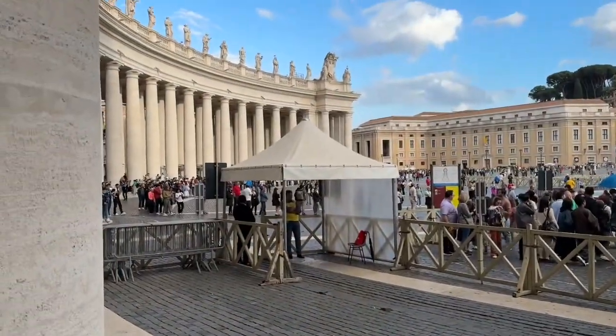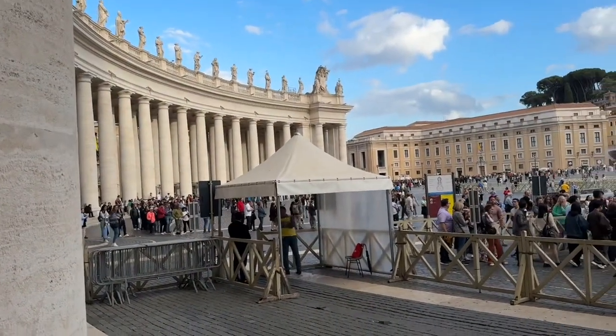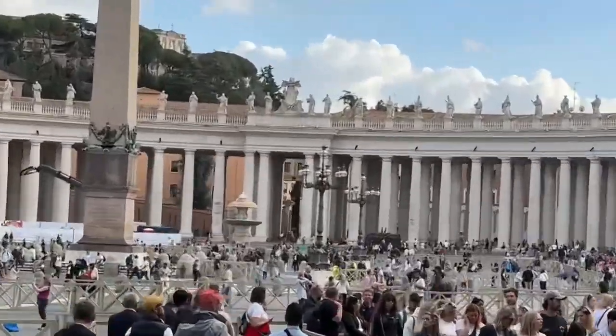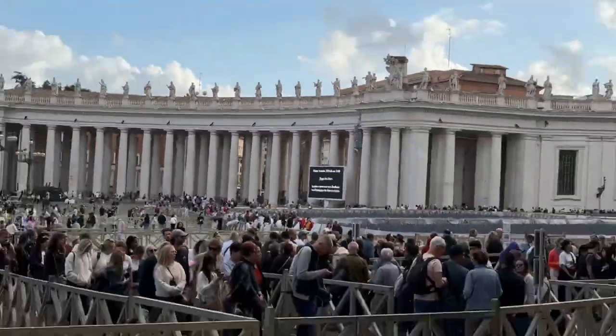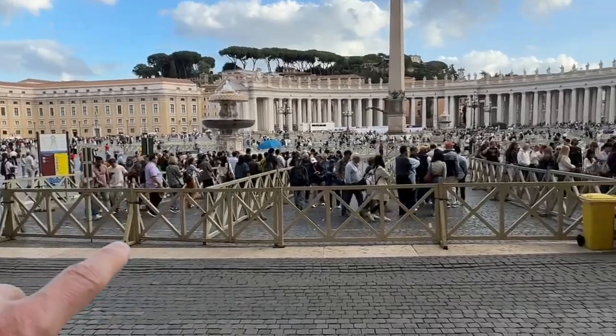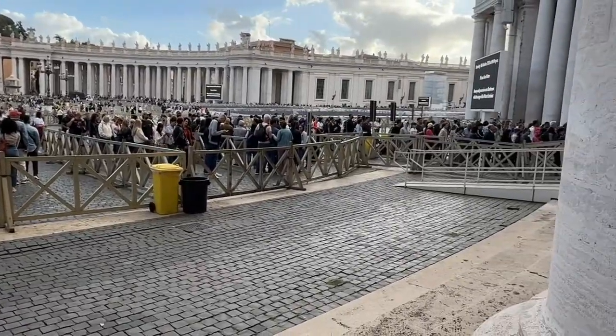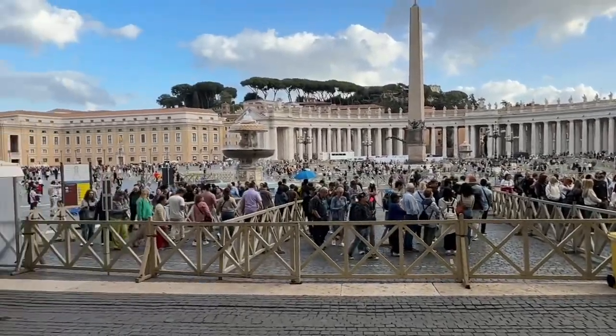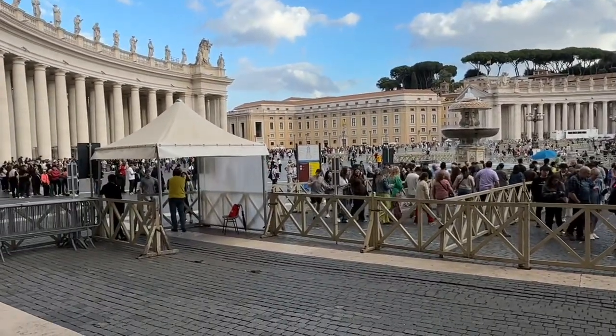Okay, this is St. Peter's Square. There you see the colonnades and all the saints up there greeting you as you come into the church. Look at that, all the major saints up there. This is the line, even now at this late hour, 5:30, the line to go up to security, and that line wraps all the way around over there. So it's not easy to get in here anymore.